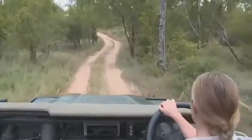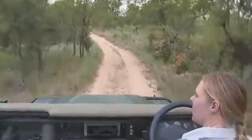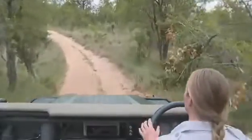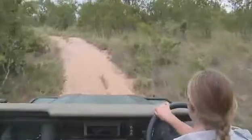We're just going through a little bit of a signal dip here. But we'll see, hopefully we should be a little bit clearer as we come out.